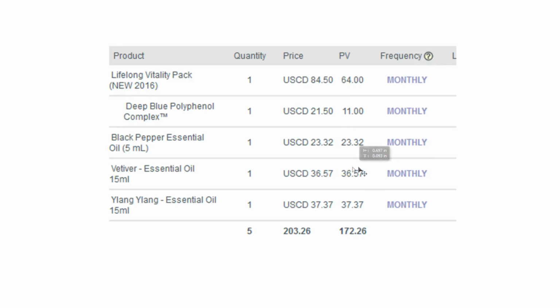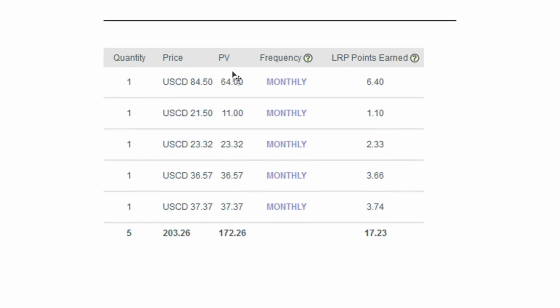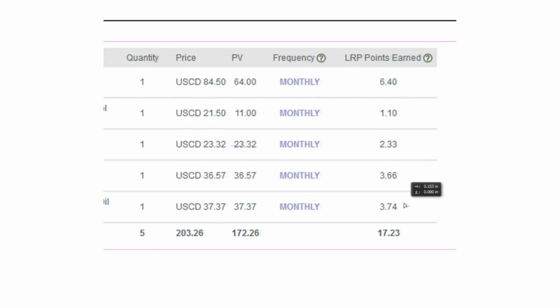So then if we move over here, there's the PV. Because I'm in my first 3 months, I'm earning 10%. So on that particular order, I earned 17.23 loyalty reward points. Well, yay, because that equates to dollars in my back office store. It's not cash in my bank account, it's just points. But I've now purchased $188 worth of product with points alone. So it's really worth checking things out, right?